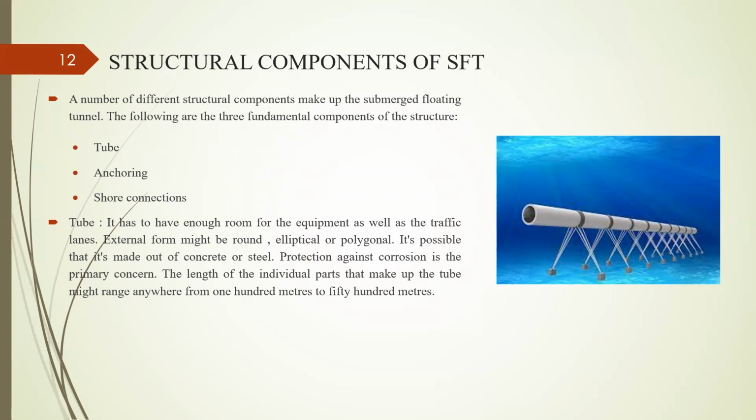Tube. As you can see in the picture, this shows the picture of a tube. It should have enough room for the equipment as well as the traffic lanes. External form might be round, elliptical, or polygonal. It's possible that it's made out of concrete or steel. Protection against corrosion is the primary concern of the construction of a tube. The length of the individual parts that make up the tube might range anywhere from 100 meters to 50 meters.